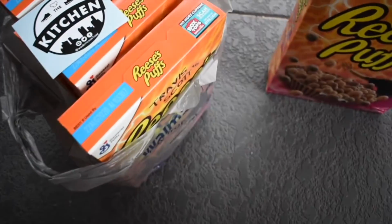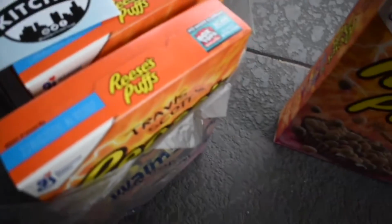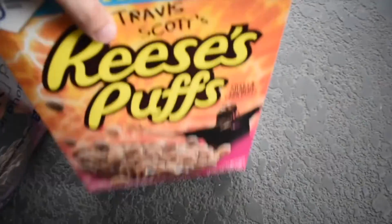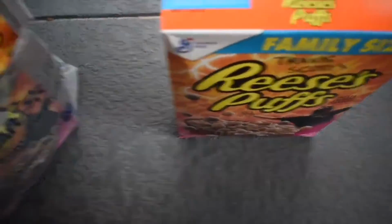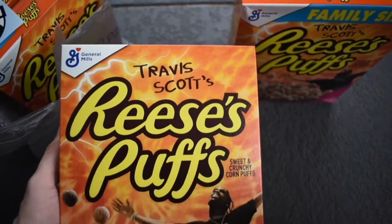I don't know if that's any different than a regular price cereal. It's been a minute since I've ate any, but yeah, $2.98 for these. This is the family size, and of course we have the non-family size. I think they're pretty much the same exact thing.